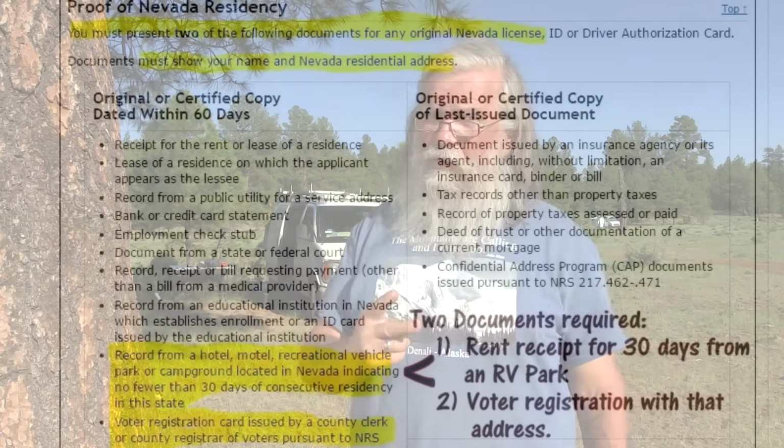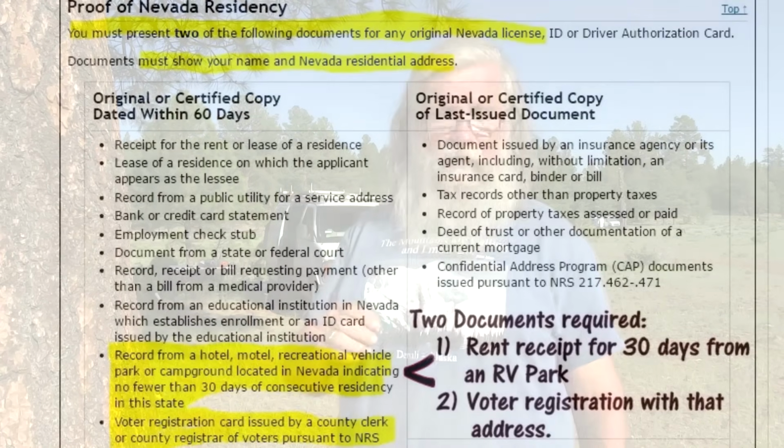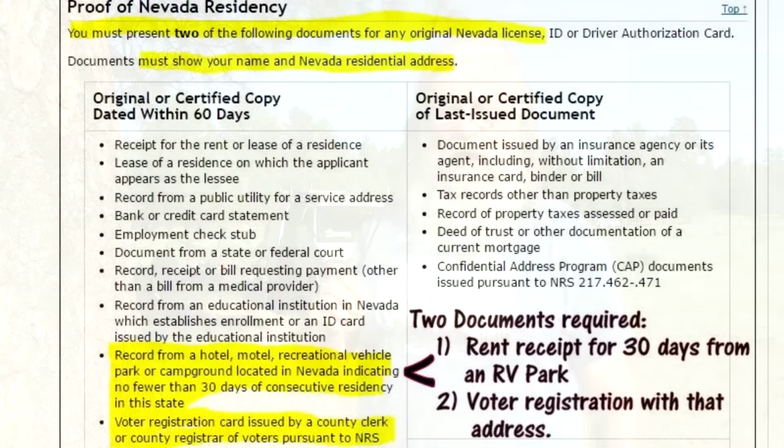And so you need another one. And here's what it says right on it. And you're going to see this highlighted. I'm putting up a snip from the state of Nevada DMV. It lists out their requirements, and you're seeing it on your screen. The other one is voter registration that has that address on it.